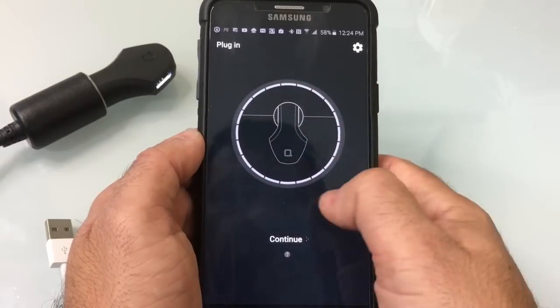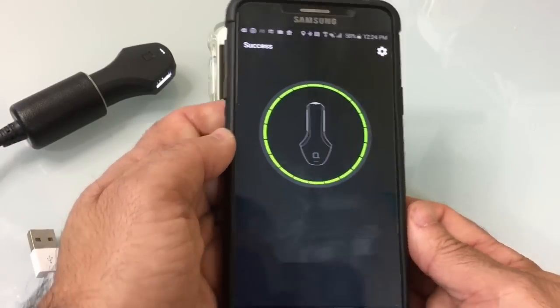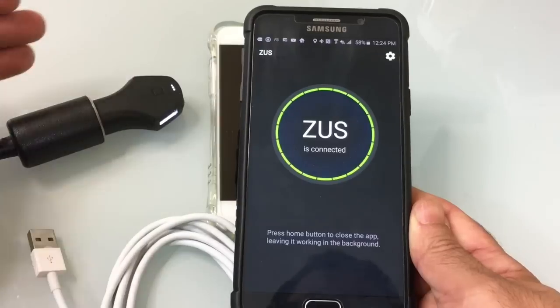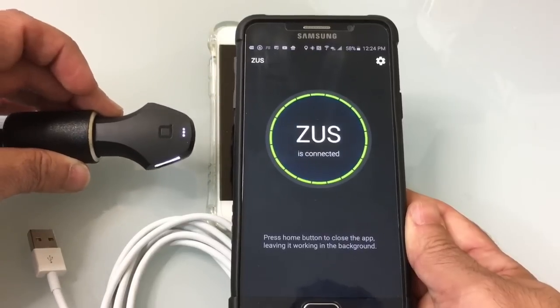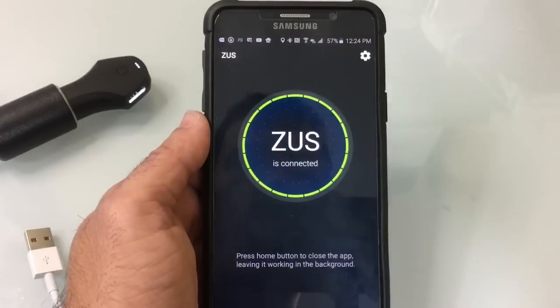You're going to come to this screen right here, and all you're going to choose is hit continue, and it's going to search for the charger. Notice it did find it already, so here it is, and because it was in such close proximity, you do this obviously in your car. I'm doing it here in my studio. You'll notice that the light is now solid white, indicating that it's already been paired, and you can see on the screen that it's already connected.